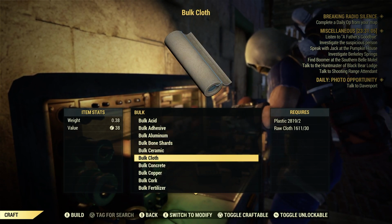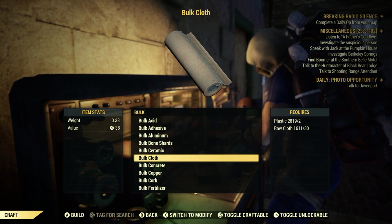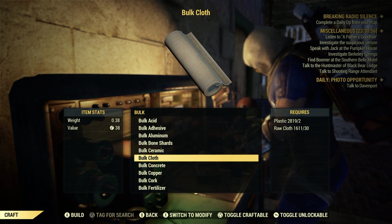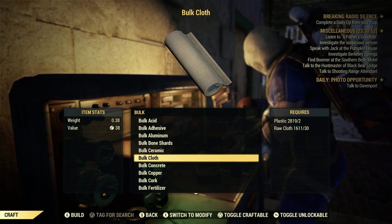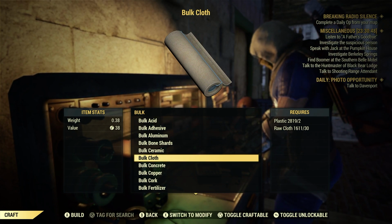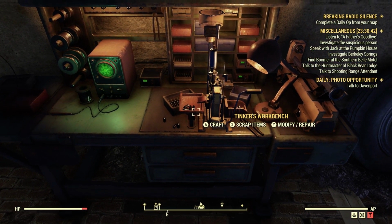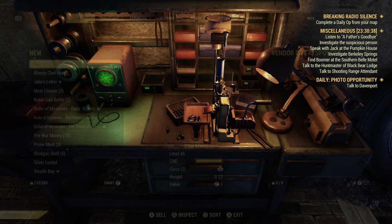So if you're looking for the fastest, quickest, easiest way, you can actually bulk cloth for 2 plastic and 30 raw cloth. You can do this very quickly at your Tinker's Workbench, at your camp, out in the wasteland, it doesn't matter. As long as you have plastic and raw cloth in your stash or scrap box, this method will work for you. However, we took our time. We went out to get some pre-war money to do the same thing, just in case you don't want to do it that way. All right, if you're legitimately looking for cloth, let's go ahead and scrap.